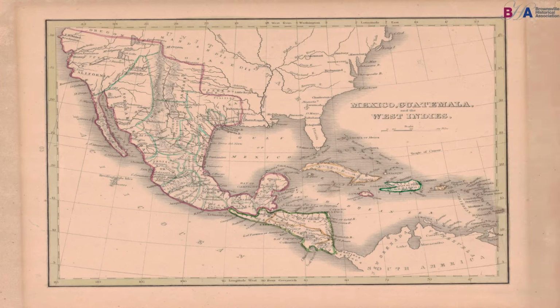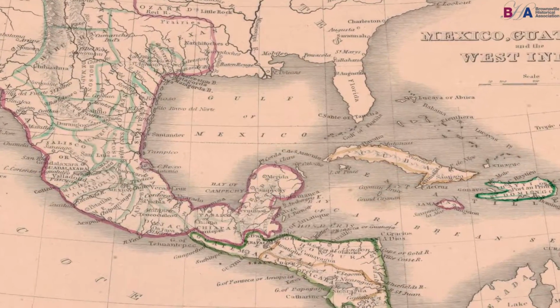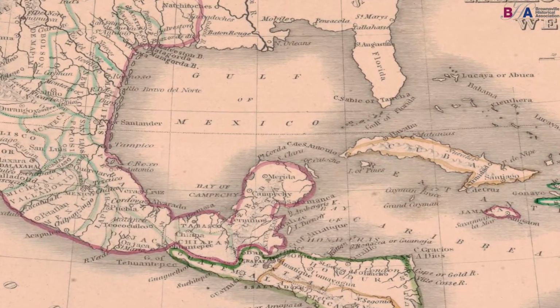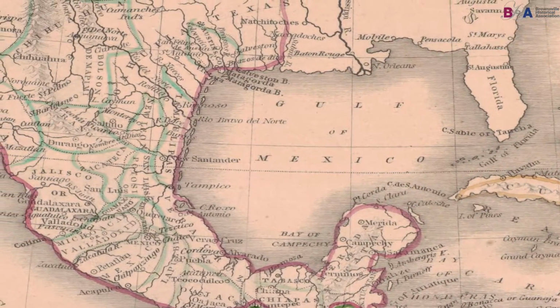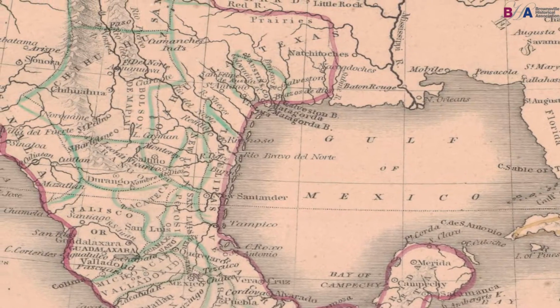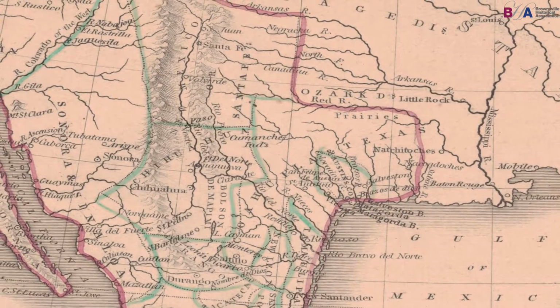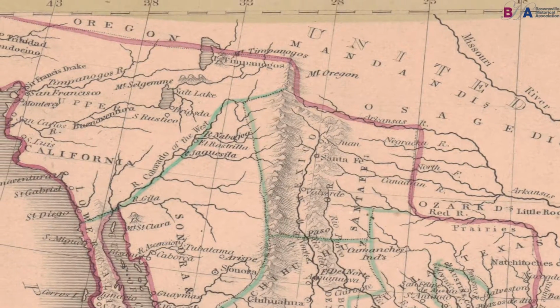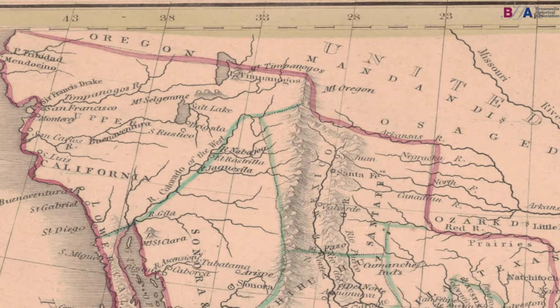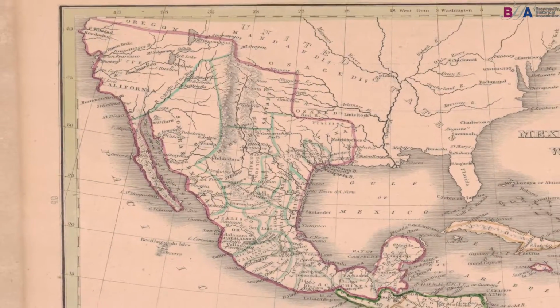Now we're going to an 1835 map of Mexico. Now it's Mexico, which got its independence from Spain in 1821. In this map of Mexico of 1835, we can see the huge territory of Mexico at the time, from the Yucatan all the way to California, including Texas. President of Mexico and General of the Mexican Army, Antonio Lopez de Santa Anna, proudly ruled over this vast land.